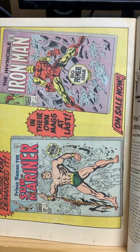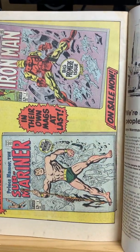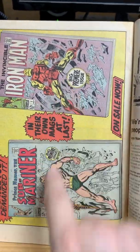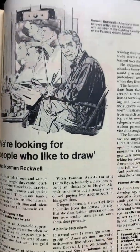So remember, I kept talking about how Marvel had two characters in one. So they had Iron Man and Captain America, and I think they had Submariner and the Hulk. And they're free now. They have their own comics. So this is Iron Man #1. This is Submariner #1 on sale now. And Norman Rockwell wants you to draw for him.